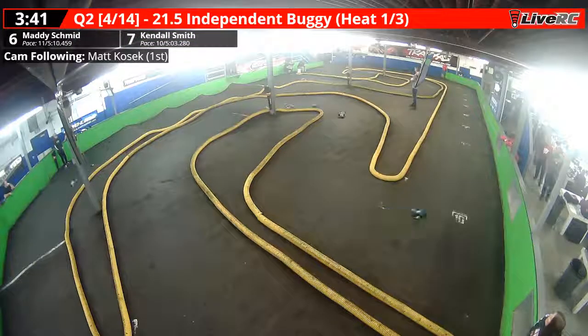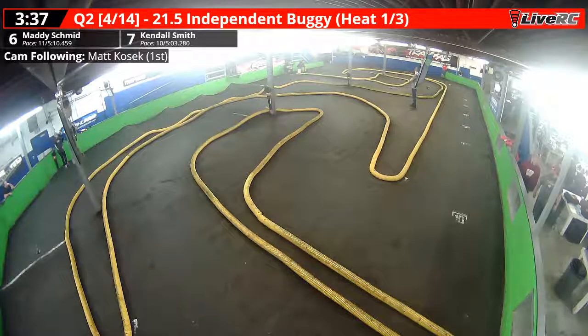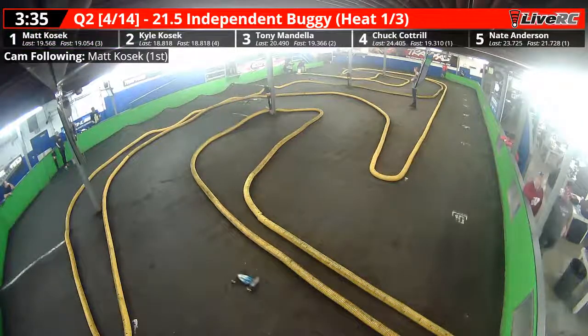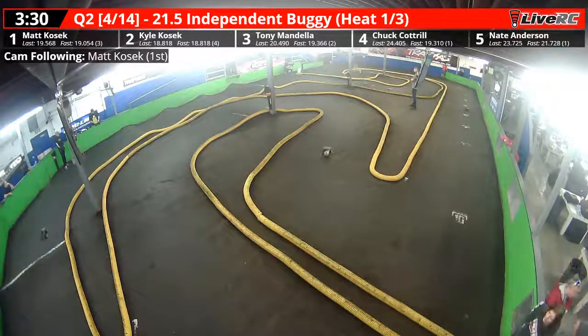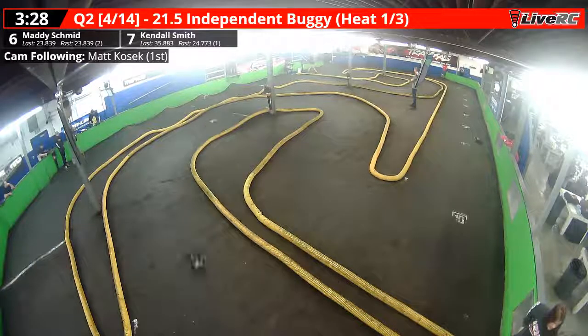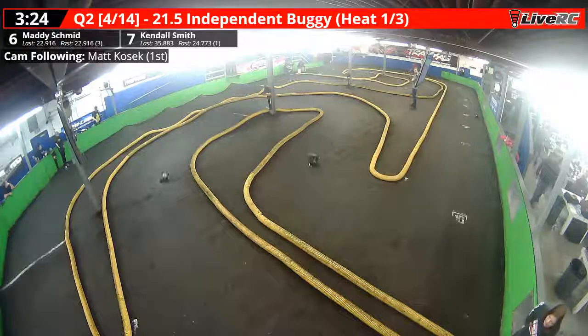Kyle started in front of Matt. You can see Matt chipping away. They're nose to tail. Through the sweeper goes Team Kosek. Kyle answers with a new hot lap of the race. 18-8 for Kyle. Gets mixed up with a little bit of traffic there, but everybody's going to be okay. Matt Kosek to the lead, but Kyle Kosek with hot lap right there. Team Kosek still out front.